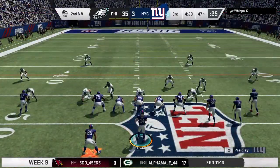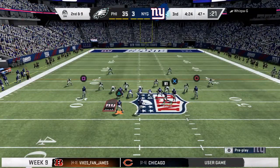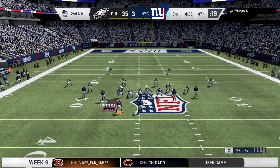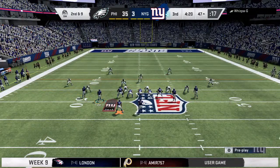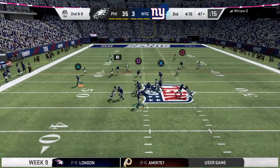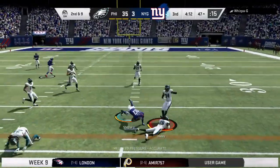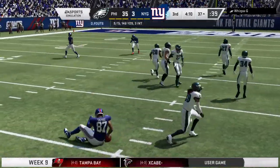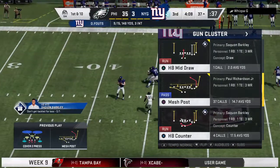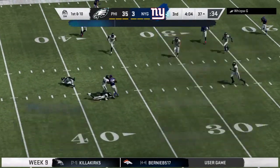They only got a yard out of that last completion, and that makes this 2nd and 9. They'll look to throw here. It's hauled in by Shepard. And he is tackled inside the 40, not quite to the 35. 10 yards, good for a Giant first down.